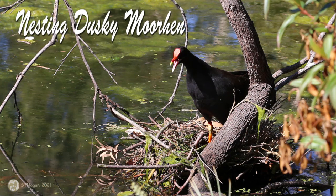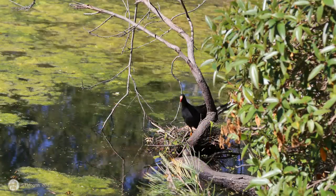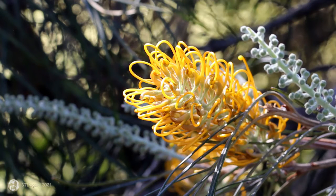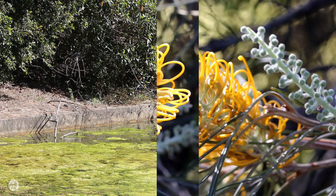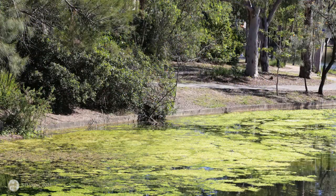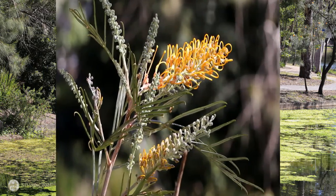Now see this Dusky Moorhen sitting on the nest. I'm almost in the water here, right up on the edge of the bank. And you see that tree that she's around? That dead tree. You'll see that shortly on the other side of the pond. So you can see where her nest is. Now I'm continuing to walk towards the bridge, and I've crossed the bridge, and there it is. See the dead tree? You can just about make her out there. There she is on her nest. That's the same bird that we just saw a minute ago on the nest.